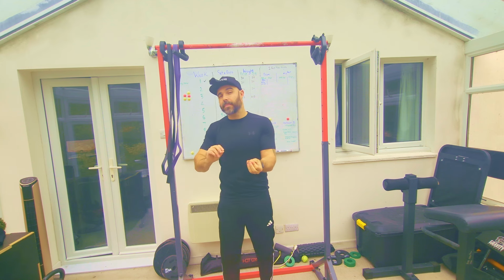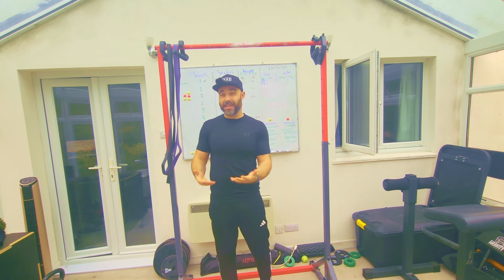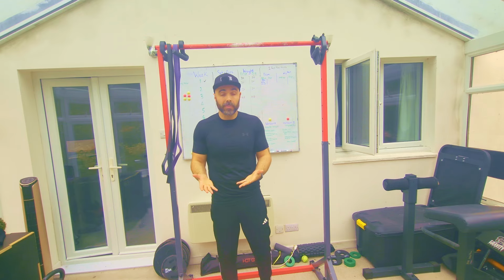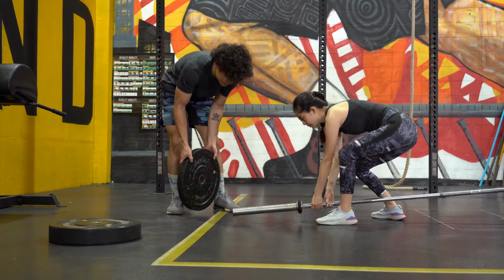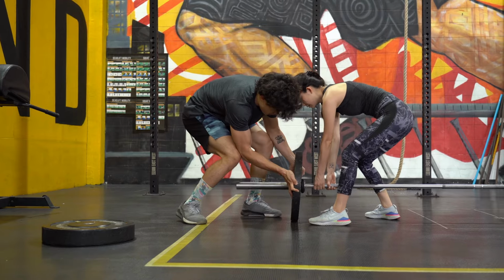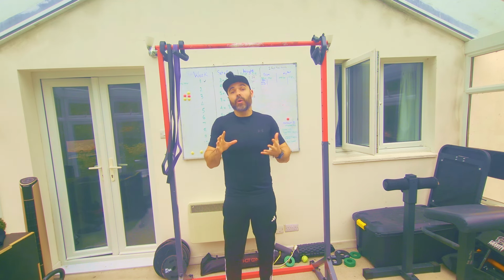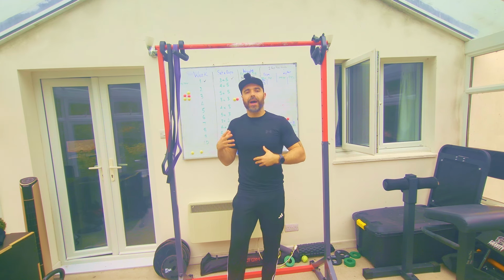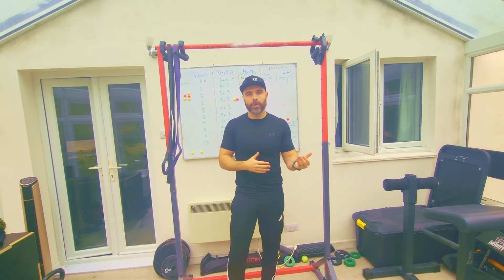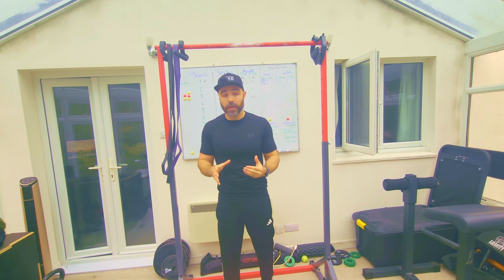The only times where there'll be a slight deviation is obviously with weightlifting. It's very easy to create that progressive load, and it's normally one way of doing it, which is either increasing volume through sets or reps or just adding more weight. With calisthenics, we have adding reps and sets. However, how do we progress something like the pull-up, or how do we progress something like the dip or the squat?